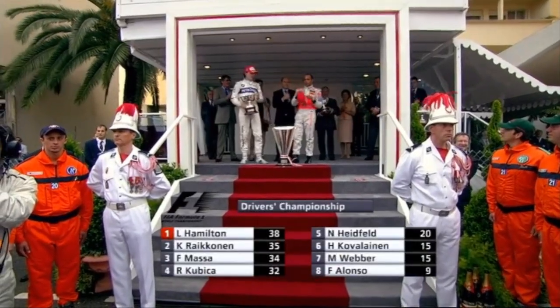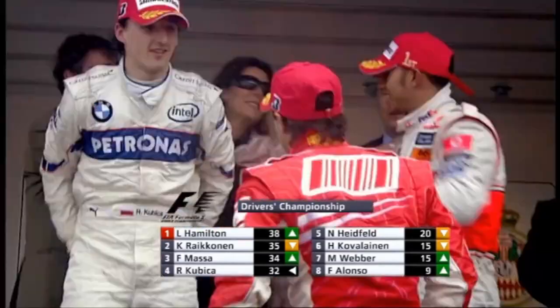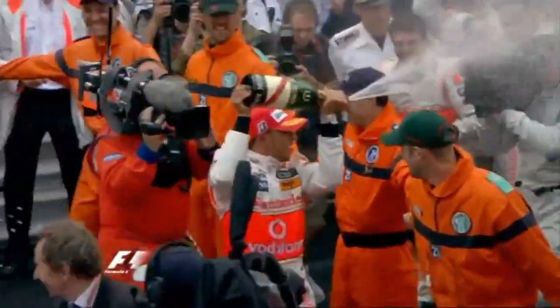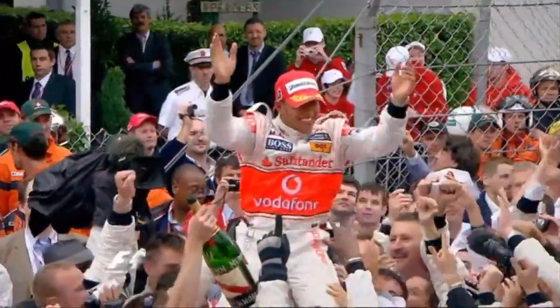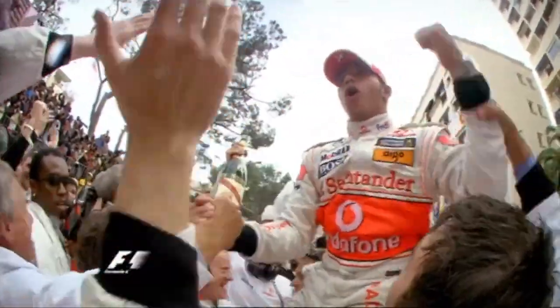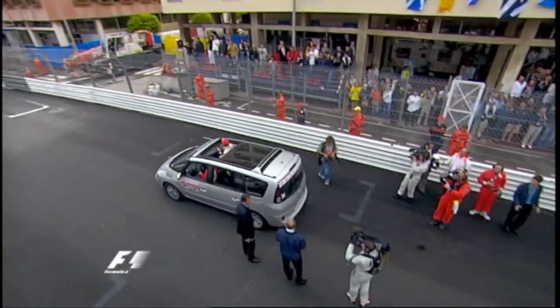The win put Lewis at the top of the championship standings. Raikkonen, Massa and Kubica were waiting in the wings. Webber continued to score points, while Vettel and Barrichello scored their first of the season. It was the one he wanted more than anything. The emotions he had to keep in check during the race came flooding out like the victory champagne.